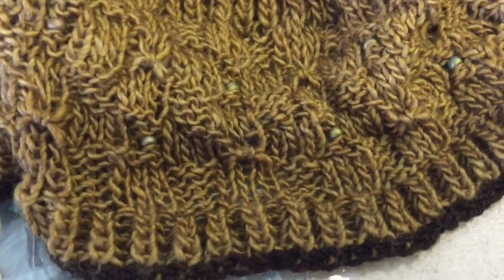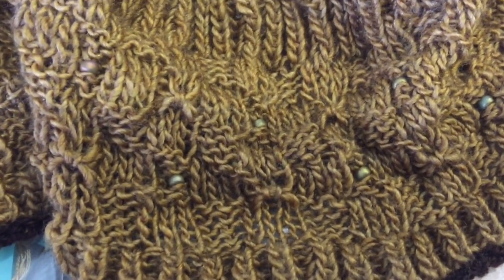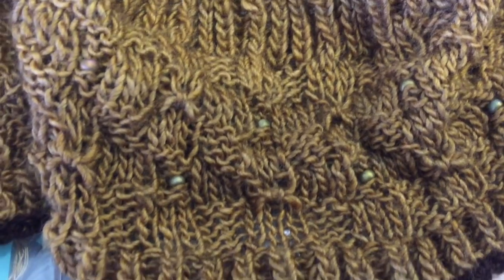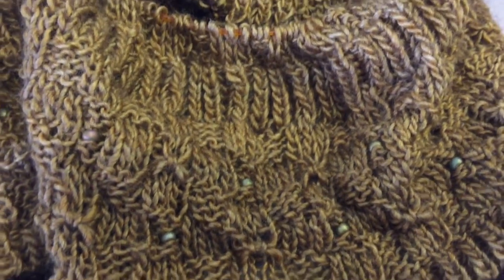I can't go too long without knitting, so I was happy. My knitting was calling. Mike's laughing at me. My knitting was calling to me, so I was happy to kind of put the stitching away for a little while and pull out my knitting.